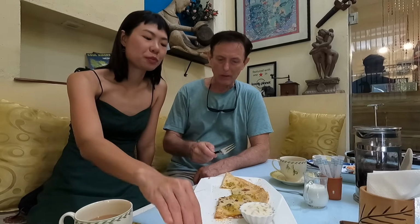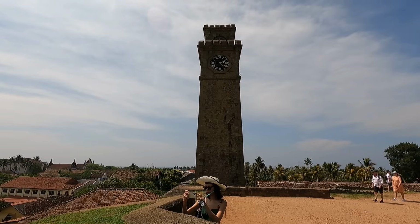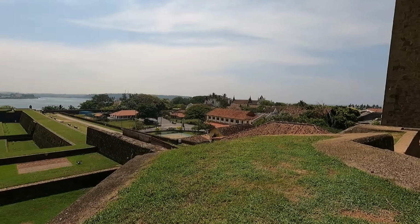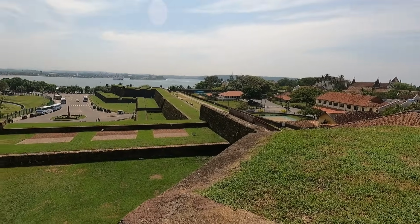There's also a must-see in Galle walking tour map. You just click it and walk and take the walking tour. This walking tour is just a brief introduction to this amazing fortress. You'll love just walking around after that, enjoying yourself.